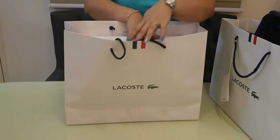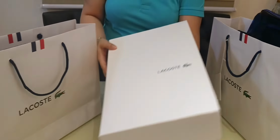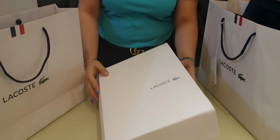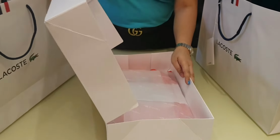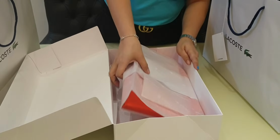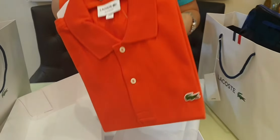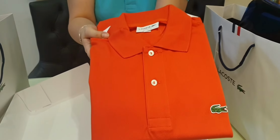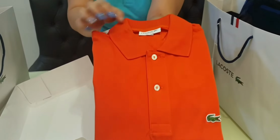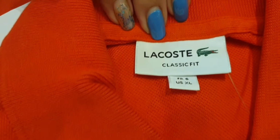This is for my husband, a new polo shirt. Here's the box. It comes in this tissue paper. Let me just take it out quickly. It's another classic fit polo shirt in size 6 US XL.